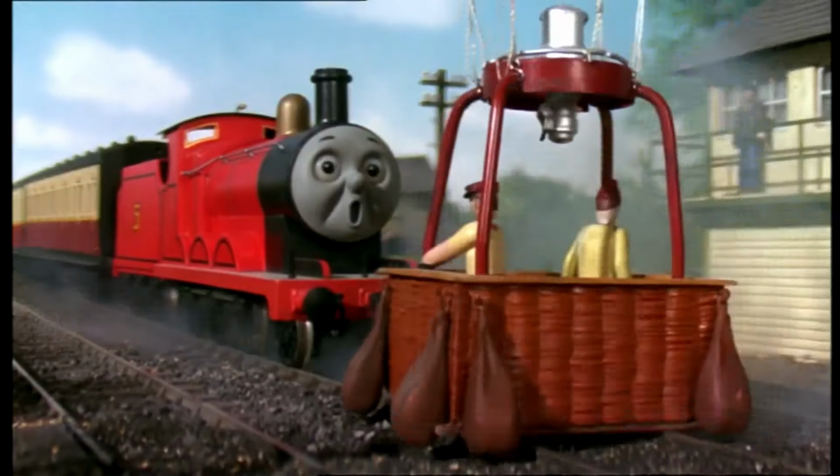So he buffered up to Luke and dropped some sand on the rail. He gave him a little push to help him on his way again. Woo! Thanks, Duncan!